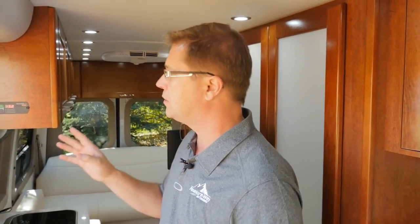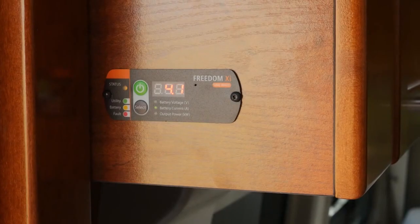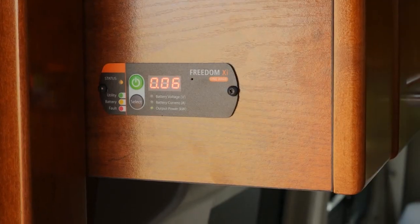Right above the kitchen countertop is our remote panel for our Xantrex inverter. Now, this inverter will power all of the plugs in the inside and outside of the coach, except for our air conditioner and our fridge. But just to give you an example, with my laptop plugged in, we can see that I'm currently drawing 4.1 amps per hour, and it's pulling about 60 watts. The inverter also powers the convection microwave, so if you want to heat something up quickly for a few minutes, you don't have to worry about starting your generator or finding some place to plug in or shore power.